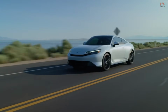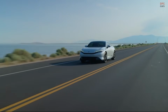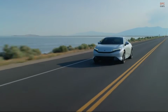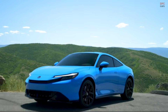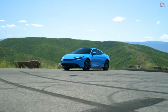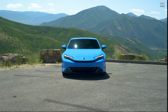Braking confidence comes from serious components. Up front are lightweight 2-piece 13.8-inch rotors, clamped by Brembo monoblock 4-piston aluminum calipers finished in a Prelude-specific blue with both brand marks displayed. Rear rotors measure 12.0 inches. The package looks the part through the spokes and, more importantly, feels consistent when you are pushing.